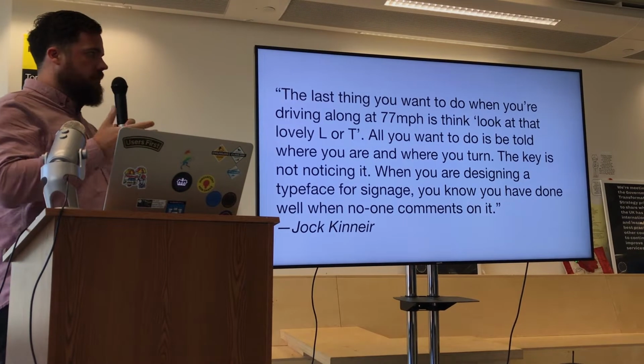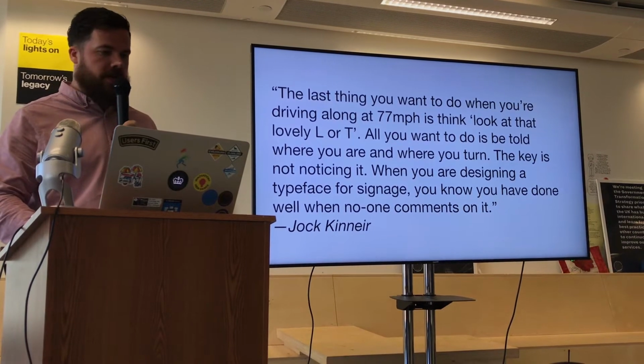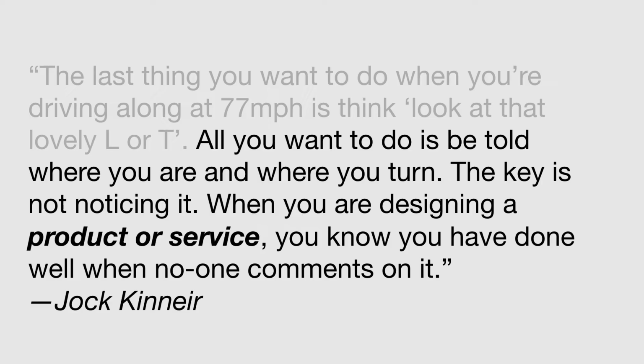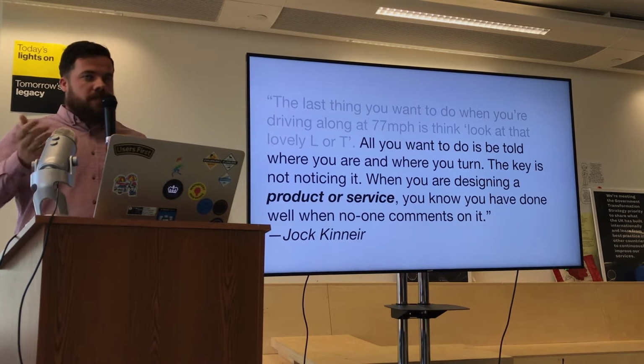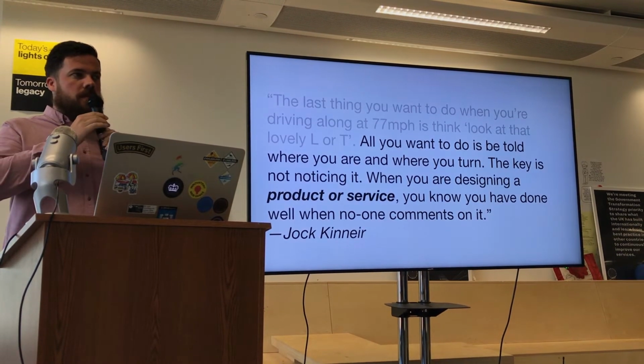If we were to slightly revamp that quote for the work we're doing today, you don't really have to change much. All you want to do is be told where you are and where to turn. The key is not noticing it. When you're designing a product or service, you know you've done well when no one comments on it. So that's a brief overview of the road signage system.